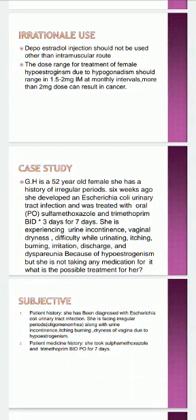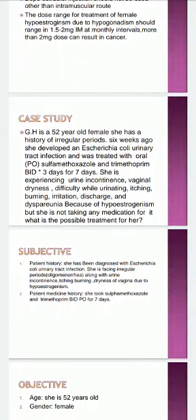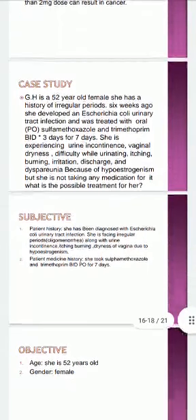Okay, the case is very simple. If we look at the case, there is a female who has vasomotor symptoms and hypoestrogenism, because she is a 52-year-old female, so she is now at menopausal age and experiencing all those vasomotor symptoms. Other than that, she has also been diagnosed with a UTI caused by E. coli, and for that she is taking Septran, that is sulfamethoxazole and trimethoprim. Alright, this is very correct. We will not interfere with that urinary tract infection. We have to see what medication we will give for the hypoestrogenism.